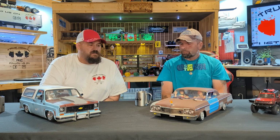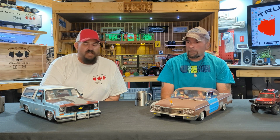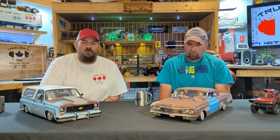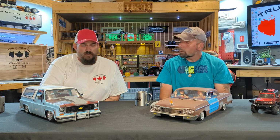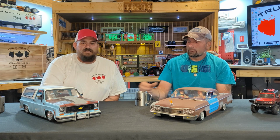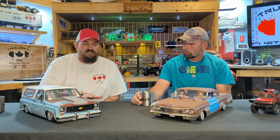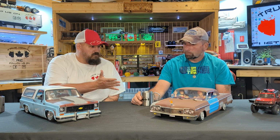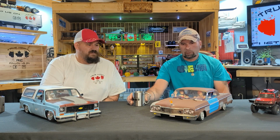So maybe we'll kick it off. What do we got in front of us here? Both Chad and I have been working on these for quite a while, and we displayed both of them at the Warsaw event because it was time to roll them out. We've got a couple of Redcat 64 chassis that we've each taken a little bit different way. Do you want to kick it off first, Chad? Yeah, sure. Talk about your beast over here.